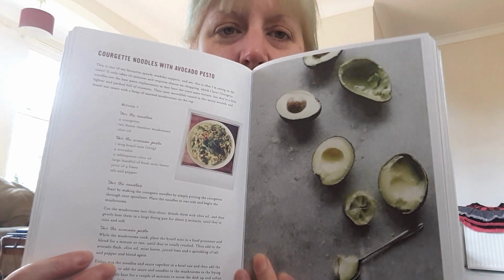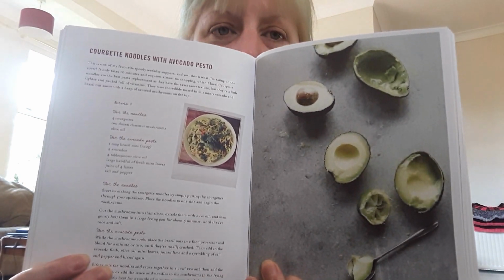Things like, I love this recipe, by the way, guys. This is one of my favourites, if I can get the right page. Courgette noodles with avocado pasta. I am obsessed with avocados. Before I went vegan, I couldn't stand avocados, weirdly enough. I thought they were horrible, slimy things. Oh my goodness, my taste buds must have changed because I love avocado. Avocado on toast, avocado pasta sauce, avocado and chocolate mousse. I use it with everything. So, avocado is food of the gods, as far as I'm concerned.